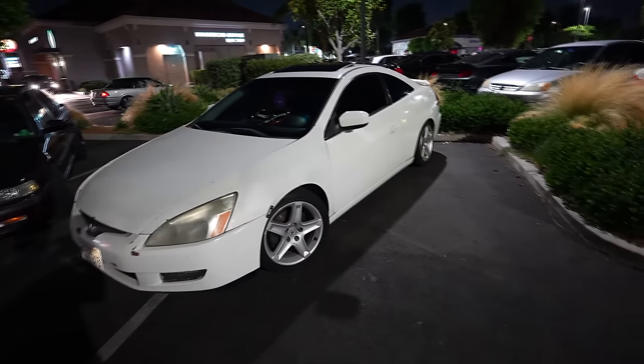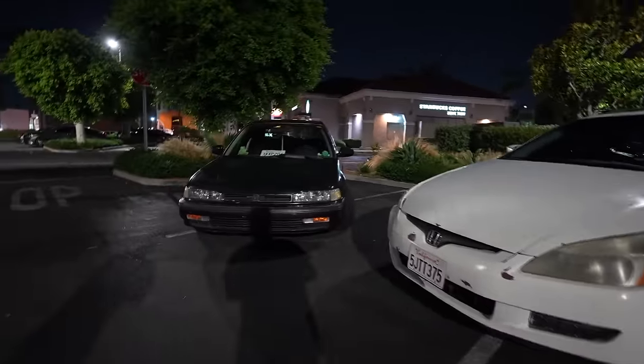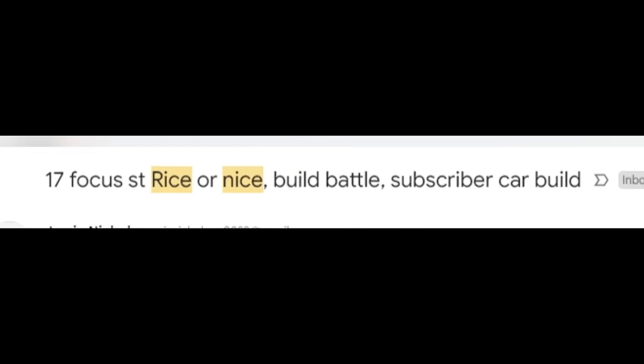Honda and the McLaren are under the knife right now being worked on. Hopefully they'll be done by the end of the year. We'll have to see. But anyways, let's go ahead and dive right in. All right, we'll just start with this one. 17 Focus ST Rice or Nice.